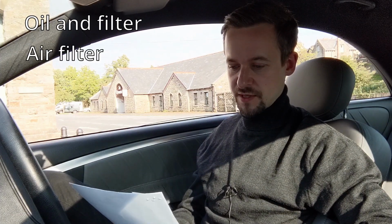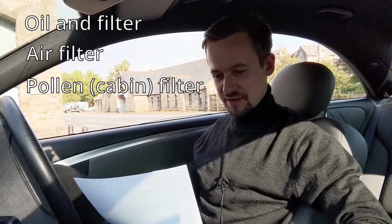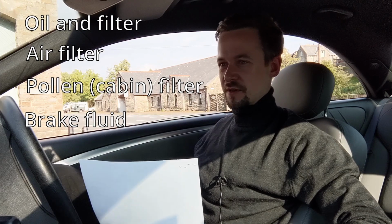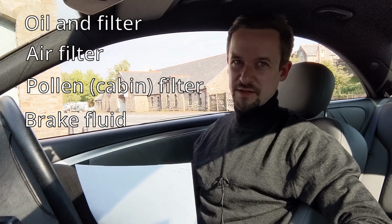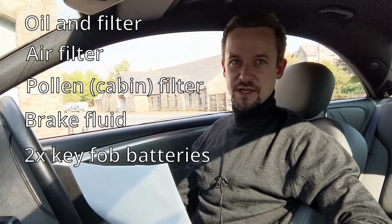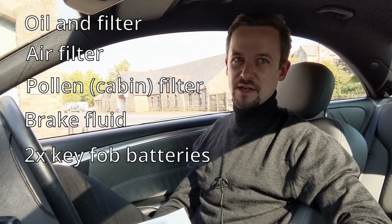It's had the air filter for the engine replaced. I believe that's supposed to be done every 4 years, so it was definitely due. And the pollen filter as well, so that I can get some nice fresh air into this cabin. And then it's had a brake fluid change, because I'm not sure when that was done, and the brakes were feeling a little bit suspect, so that's good. And then the 2 keyfob batteries, and then a host of checks that they do to make sure the car is in good nick.